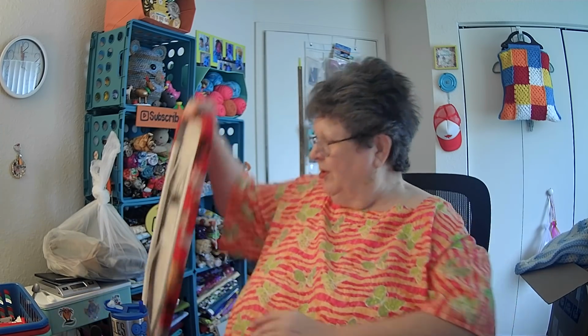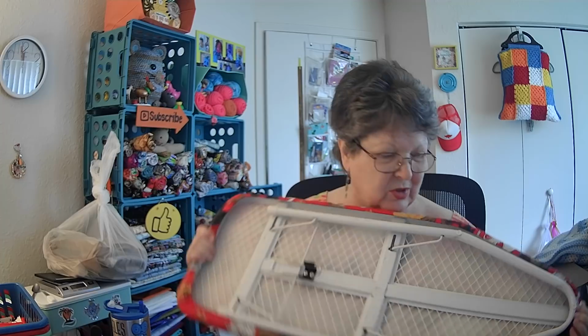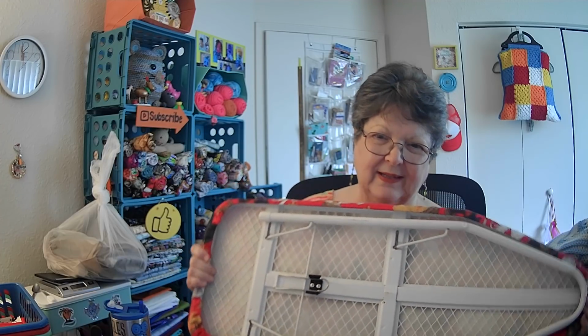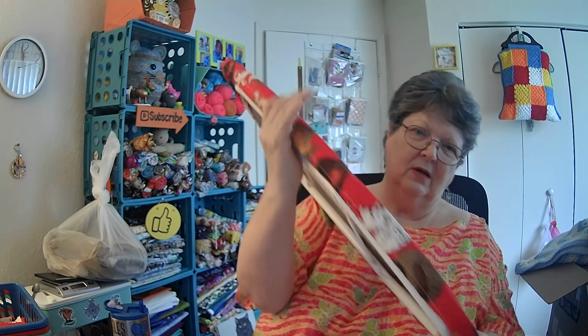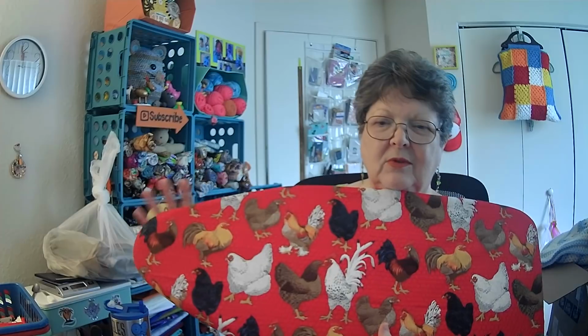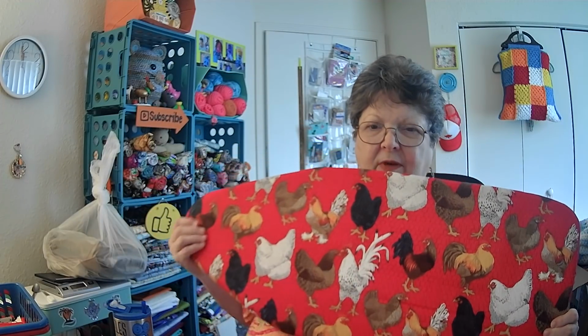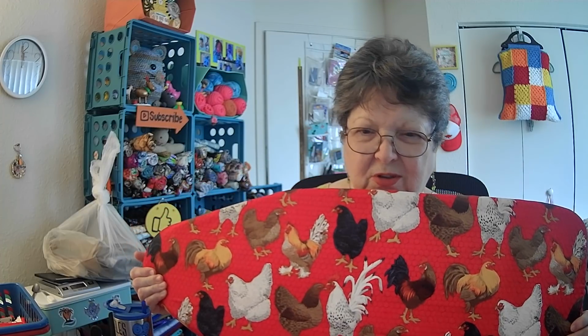I have this little ironing board. Here's my little ironing board. Well, the cover was all ripped and burnt. You know how covers on ironing boards get. Now, this is a little table ironing board, and you can just put it on the table. I put it on my little wheelie and wheel it around wherever I need it when I'm working on a project. So I made myself an ironing board cover with the little chickens on it. It's all padded and ready to iron. But look at the chickens. Aren't they a cute pattern? I thought it was bright and it would cheer up my day. So, yes, I did complete that. Isn't that great?